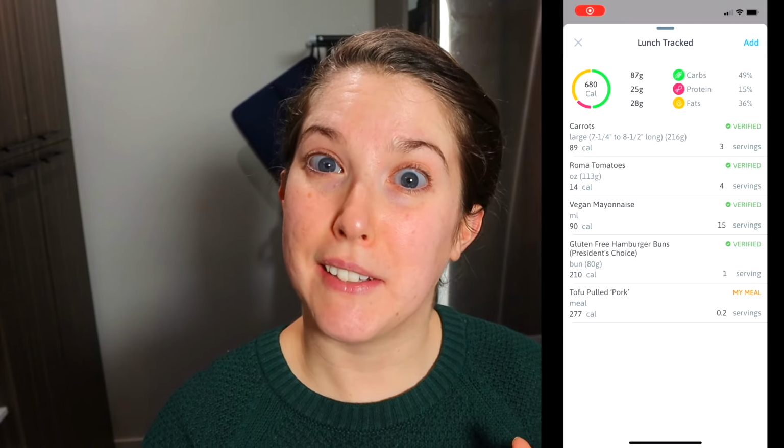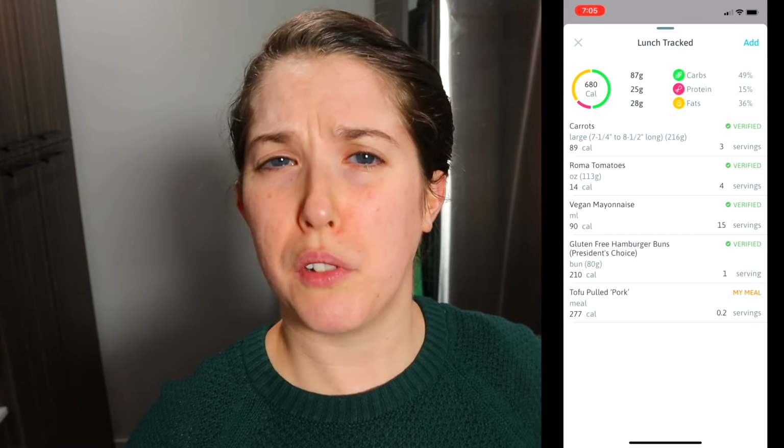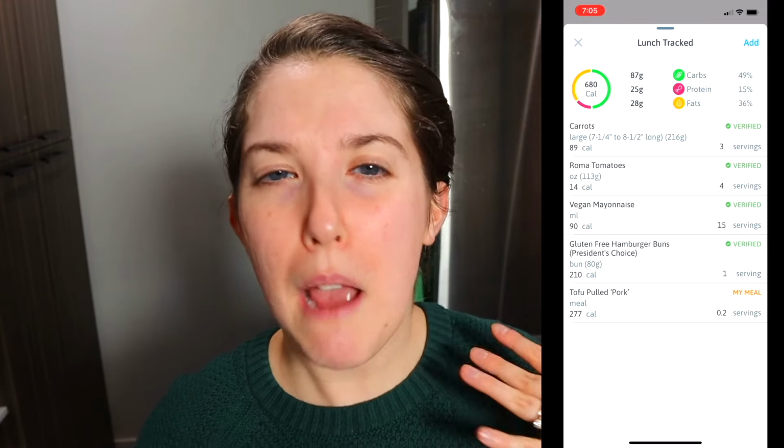So without further ado, let's see what this meal came in at for total calories. We're looking at a grand total of 680 calories, which is, yeah, it's definitely a little higher than I have been, you know, kind of aiming for these days. I try to stick around 500, 550, 600. I'm usually okay with that.